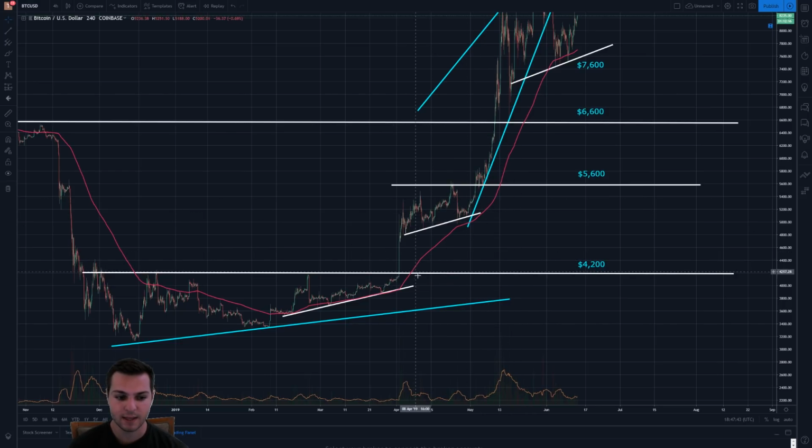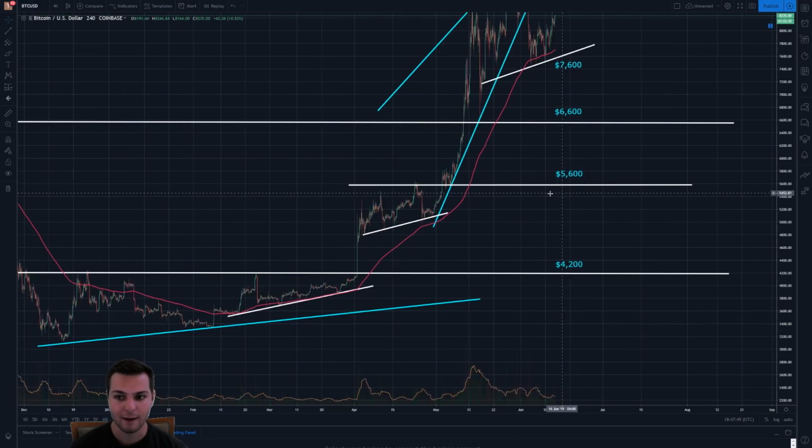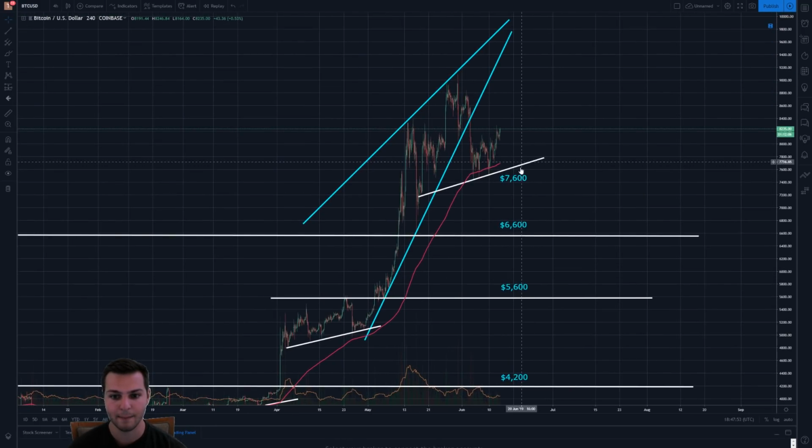And then, of course, the initial breakout being the top of the ascending triangle all the way down at $4,200 would be my bottom for Bitcoin if all of this fails. Now, again, this is a worst case scenario. This is what I believe to be a continuation pattern in Bitcoin. And I think it's very likely that we still go up and probably touch 10K from here.